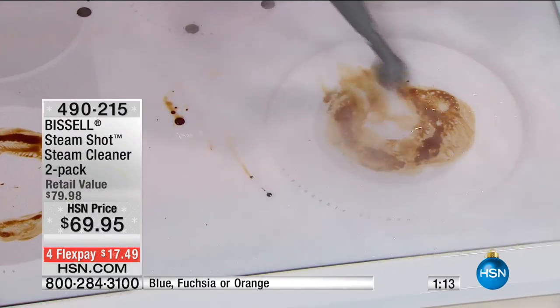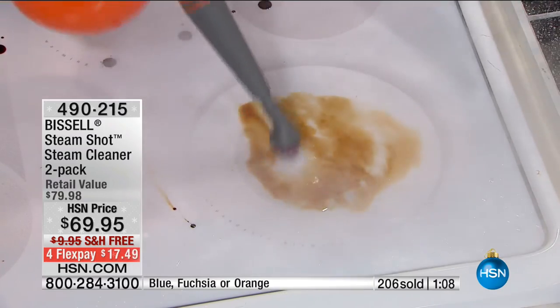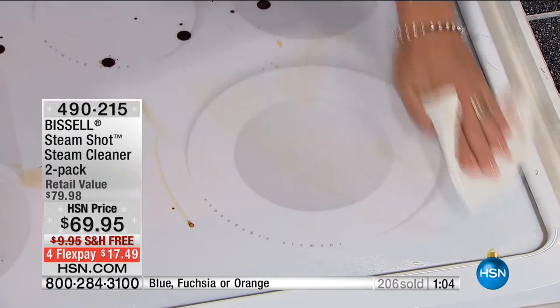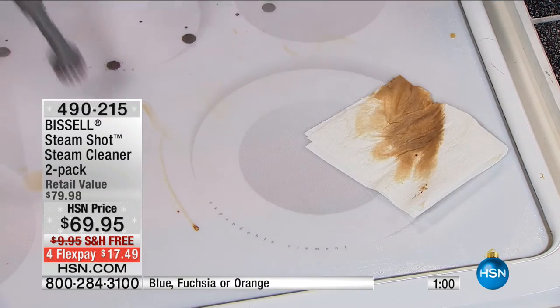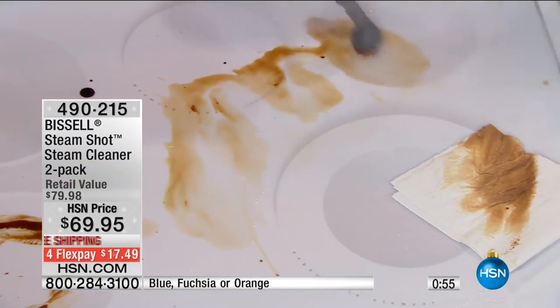Now what's great about this brush, you can use it in the stove. You can go ahead and do that glass around your oven. You can do it on the refrigerator. You can do it above the stove. Anywhere you want to go, steam is going to be safe to go in your stainless steel or any area of your home.